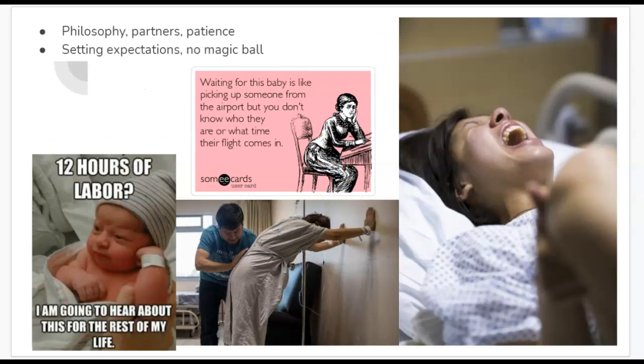All right, moving forward to philosophy, partners, and patients. There is no magic ball. Often, labor nurses like to have fun and try to guess when the baby's going to be delivered and guess how much the baby weighs, and families like to participate in that, and they have labor pools and weight and measurement pools, like football betting money, you know what I mean? Or they win a prize or something like that in the family.